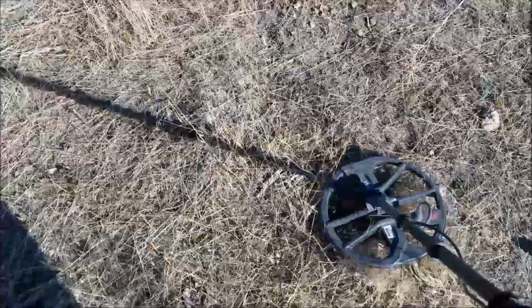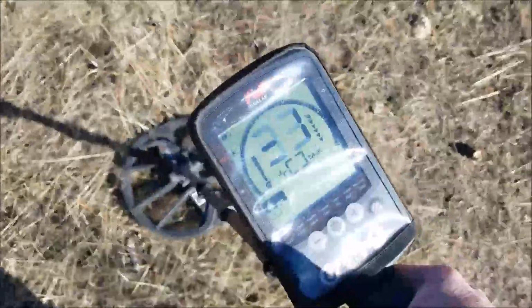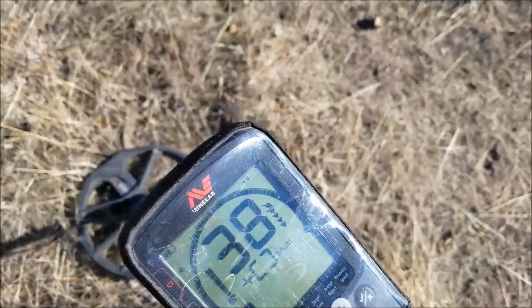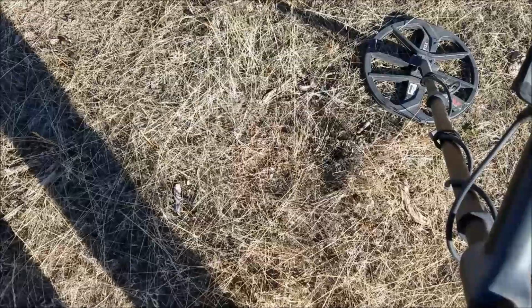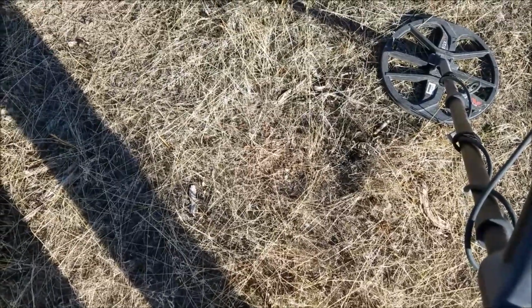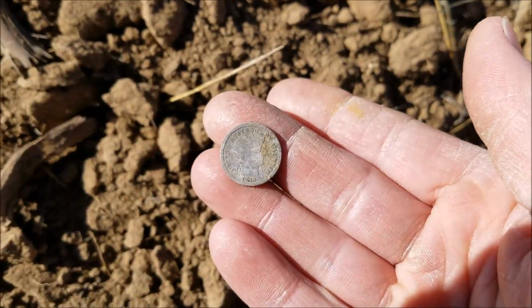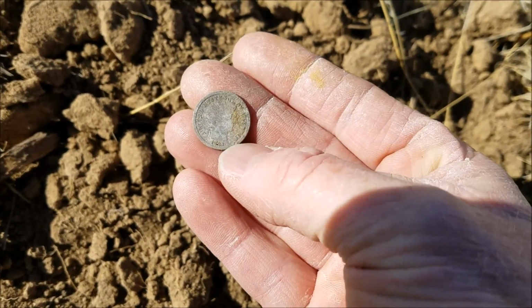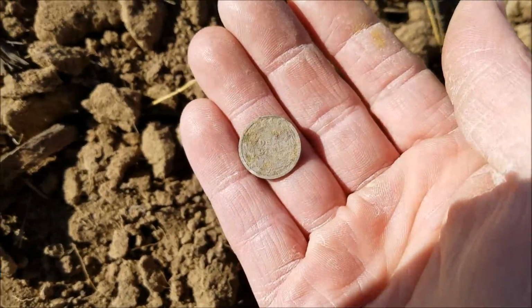Okay, first good signal. Fairly high numbers all the way around, so that could be something good. Could be silver. Okay, I got that signal, and believe it or not, it's a stinking Barber dime, which I can't believe that it's in this area, but I guess it's silver. So anyway, see what else we can find.